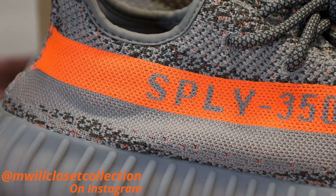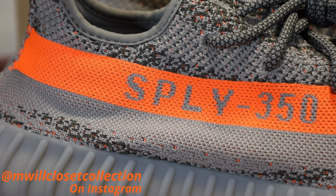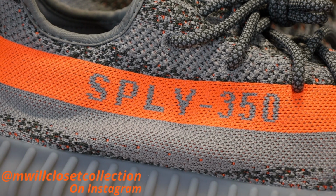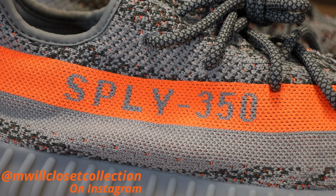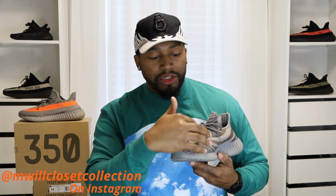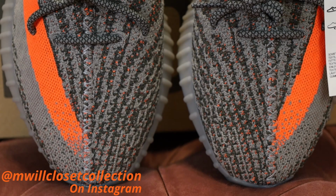But this stripe wraps all the way around, and this is what started that stripe trend on all 350v2s. Then going up past that, you get more of this zebra print, the gray, dark gray, orange print that's going throughout the shoe. Roll on to the front of the shoe, you get a bit of the outsole spilling up. Then going up past that, on the lateral side of the shoe, you get where the stripe comes around. Then on the medial side of the shoe, you get that zebra Primeknit pattern. Then bring those two sides together, that traditional cross stitching. And the stitching is a silver gray.